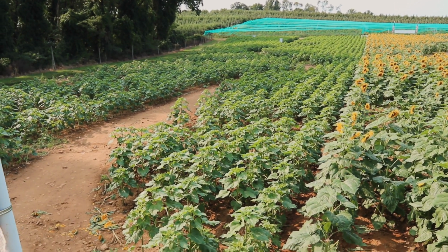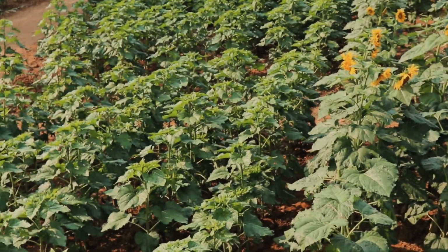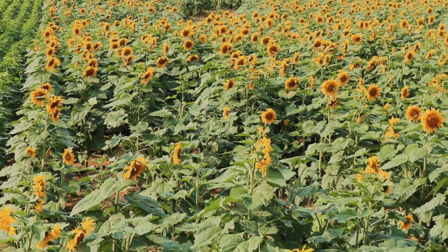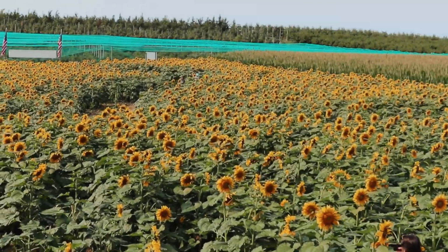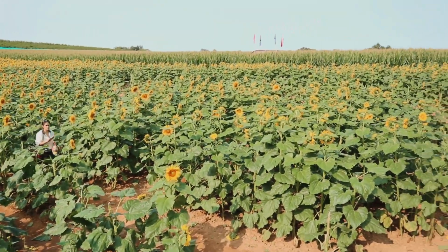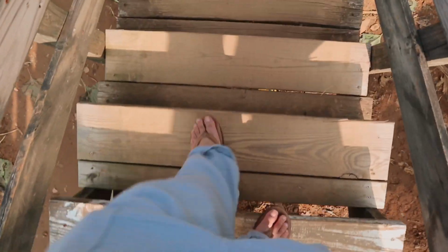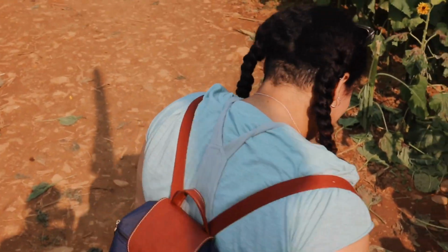So on the left side, you can see they're probably gonna bloom in maybe a few days. I don't know how fast they work, or how long they've been there. But when I tell you this area was massive, so now I'm figuring out how I'm gonna walk down these stairs while looking through the camera lens, but I make it work. And then what you're about to see is what I like to call Inception. Look at me trying to be all cute.